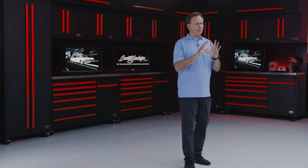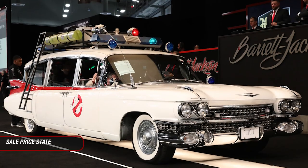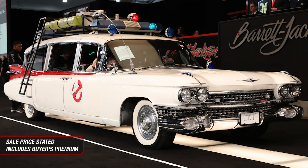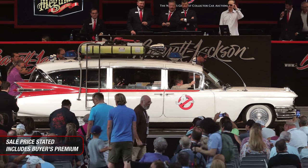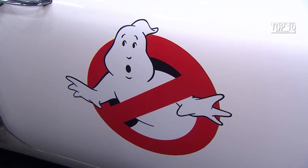For number five, we're not just going to break the record, we're going to shatter it. In this case, it's this wild 1959 Cadillac Ghostbusters Ecto-1 recreation. Now, the old record for a 1959 Cadillac was $21,500. When this one sold, $220,000. Completely shattered the old record. Well, there's something strange in the neighborhood here.